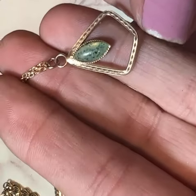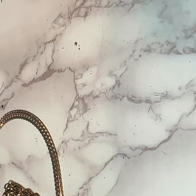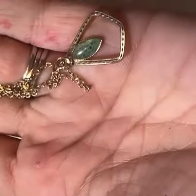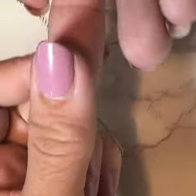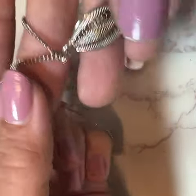This one does not look gold or sterling, and it is not marked. A vintage piece. And this one I did see the marking, and I believe it said Sarah Coventry, Canada, which I've never seen one. Is it Canada? Yeah, I've never seen one say Canada. So that's a first for me.